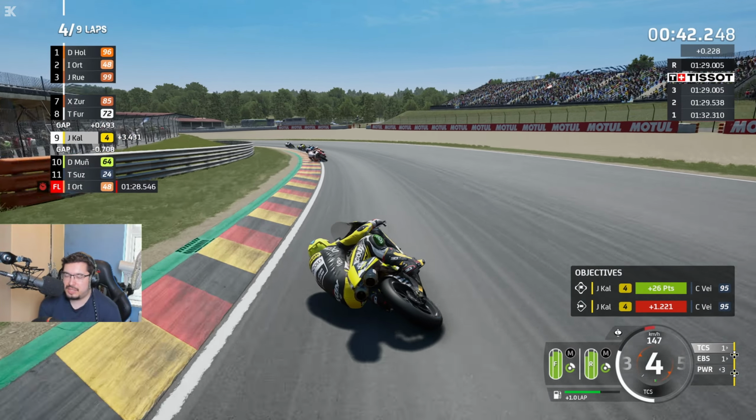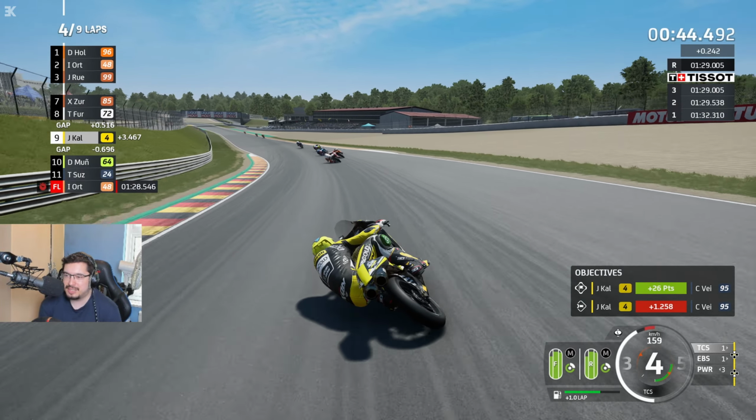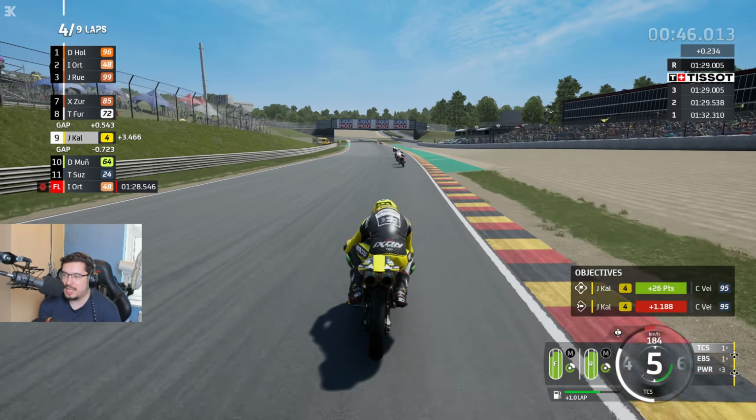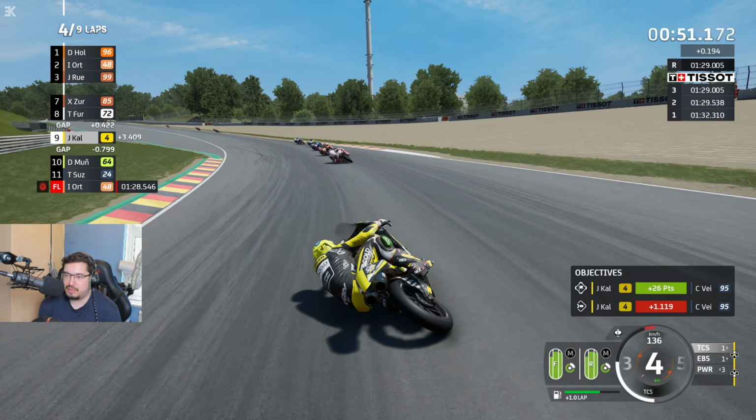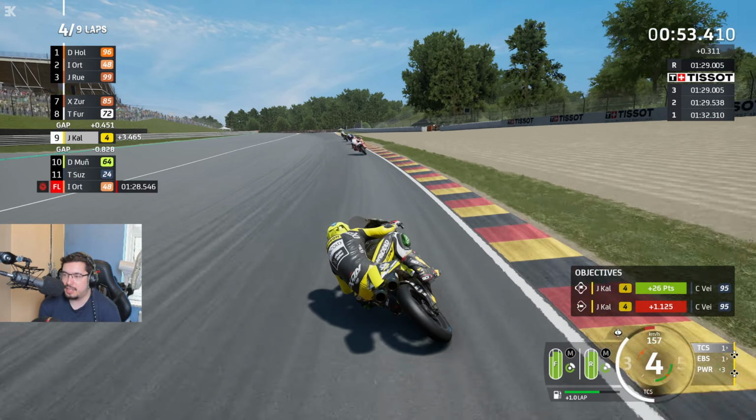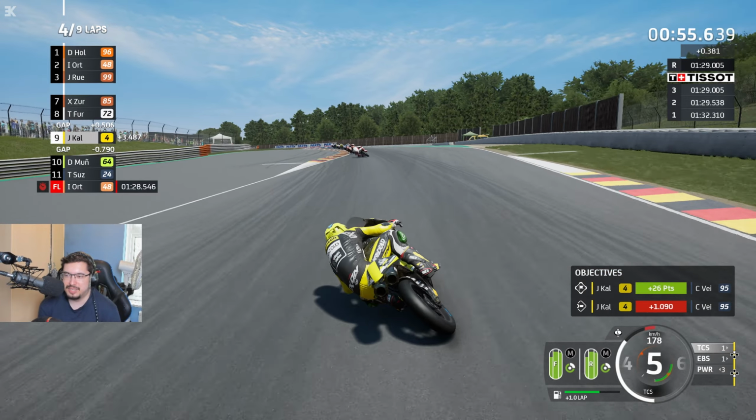Just going through this beautiful double left here. Great to be in a crowd on the right hand side. Look at these bikes flow through this section. Wonderful fast corners, apart from that curb on the inside. Wonderful fast corners.